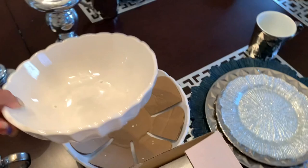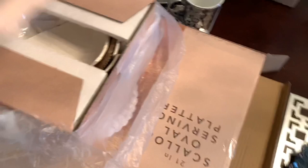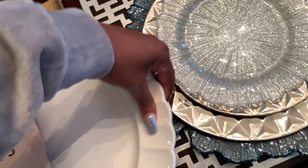I ordered two sets of those, but one of them arrived damaged, and then the replacement arrived damaged, so now they're sending me another replacement. I haven't gotten that yet, but you can see the damaged one is here, the other damaged one is there. And then this one is the platter. It matches. Let me see if I can take it out for you guys. It's really big. It's 21 inches, but it's the matching platter. And this was, I think, $9. And all this stuff is still available, so if you guys are interested, you can still get it.